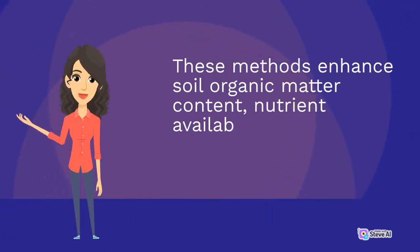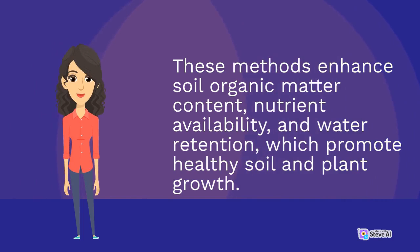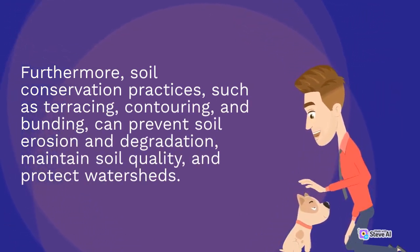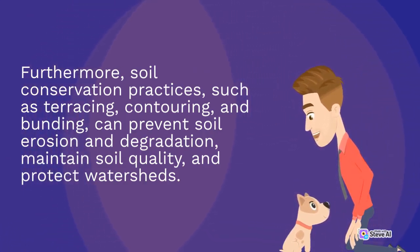These methods enhance soil organic matter content, nutrient availability, and water retention, which promote healthy soil and plant growth. Furthermore, soil conservation practices, such as terracing, contouring, and bunding, can prevent soil erosion and degradation, maintain soil quality, and protect watersheds.